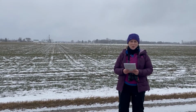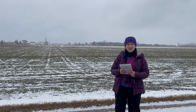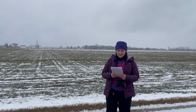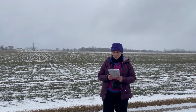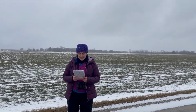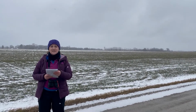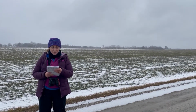Another fun winter visitor, migrant actually, the tundra swan. So this is North America's most numerous swan, and it was first described by the Lewis and Clark expedition, and it was dubbed the whistling swan because of the sound that the wings make.